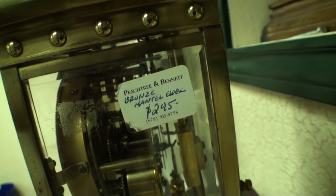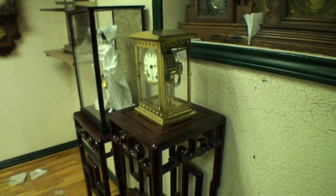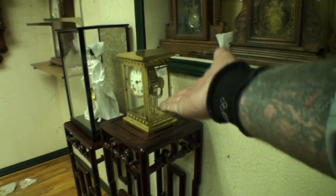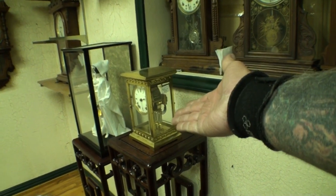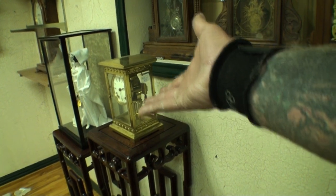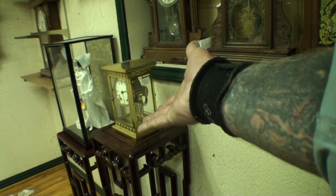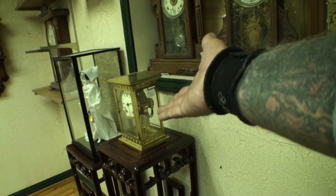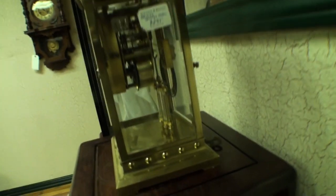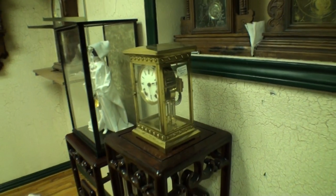So he paid $300 for it, and they guaranteed him that it would work. So instead of actually testing it out there, he buys the clock, and then instead of bringing it back here and testing the clock, he put it in storage for 1.5 years, 2 years. So it sat in storage, and then he pulls it out, and now he's upset because the clock doesn't work. To restore this clock, just because it's a mercury clock, they're going to tell him it's going to be $600 to restore it.